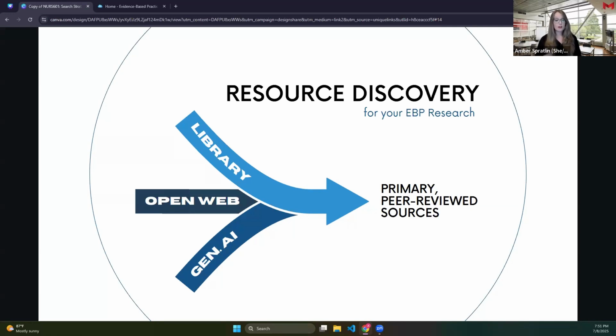The first is the library. I might be biased because I work for them, but I think our search engine does a pretty good job. I want to talk about finding sources on the open web. The library also provides tools for that I want to introduce you to because they're very powerful and helpful. And the third is generative AI, which is a relatively new discussion.